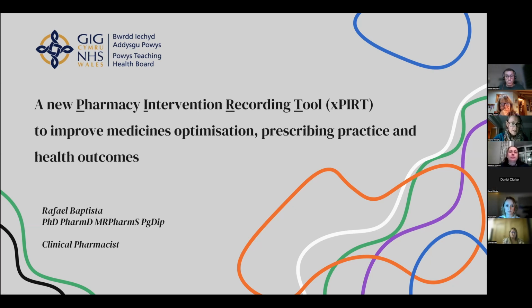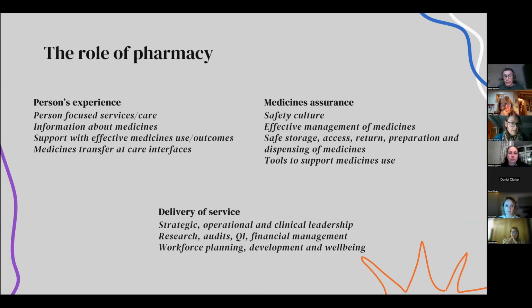Right. So this presentation is about a new pharmacy intervention recording tool that we have implemented in the community hospitals in Powys. In pharmacy, we ensure effective and safe management and use of medicines, and we always put the patient first. So pharmacy interventions is basically everything that we do on the wards daily to be able to achieve those goals.